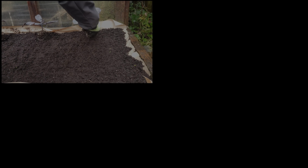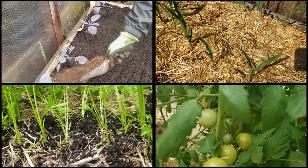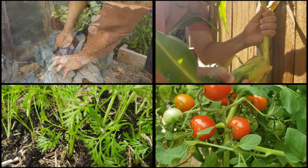You really have to think about your planting windows for your climate zone. Be mindful of the growing timelines for each crop and be strategic in your planting. Don't bite off more than you can chew, especially in your first season.